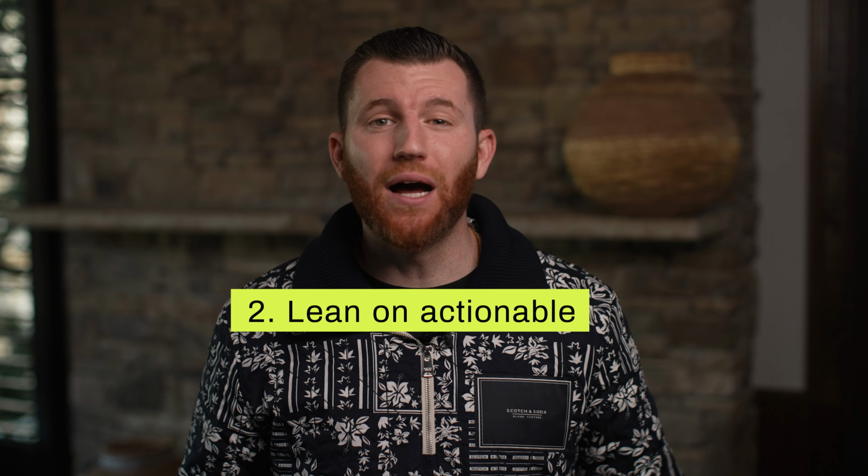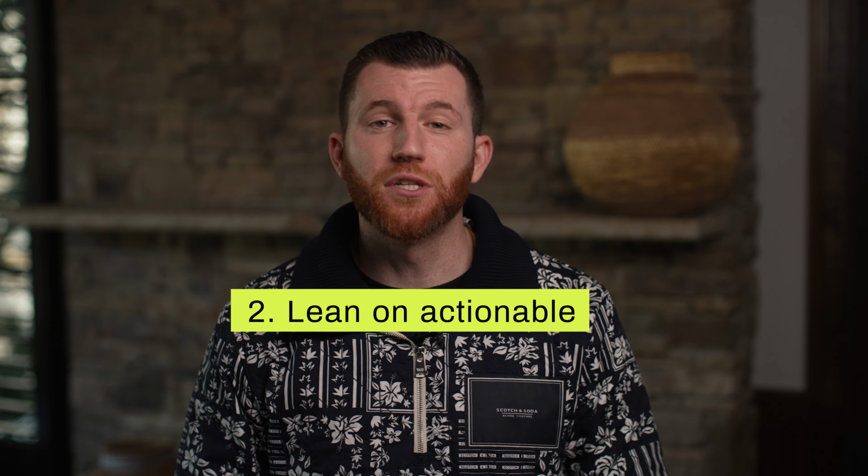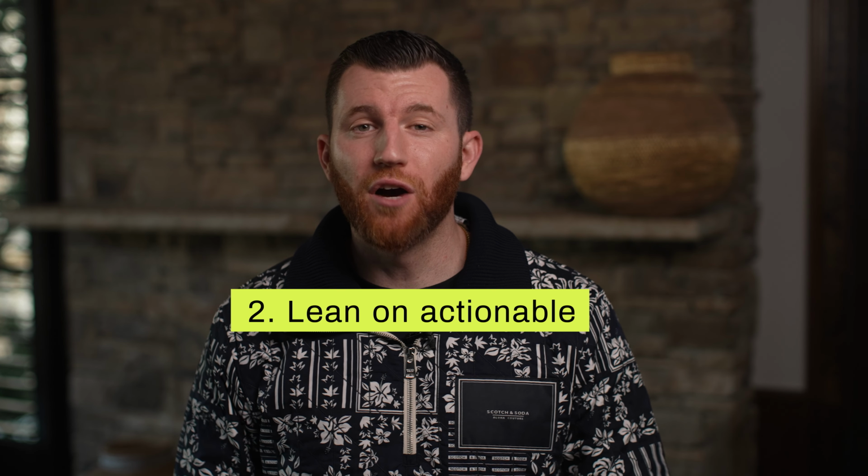Tactic number 2, lean on actionable. It's the complete opposite of mystery. And instead, you get hyper specific with a specific problem that you're going to cover inside of your email. For example, it could be things like 3 ways to have better cold calls, or how to build your sales team. Because right at first glance, I know exactly what's inside. Now, the key here is the person you're emailing has to care about that problem or else they're not gonna open it.